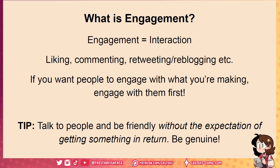This sounds so dark, but legit, I recognize people's usernames who like stuff on Twitter. If you're liking every Twitter post I make, I'm probably going to start recognizing your username. And if you make a webcomic, and you take the effort to be chill and be cool and be nice to me, I might want to read your comic. It's not a guarantee, but you should do it without the expectation of getting anything in return.